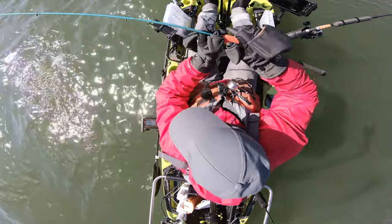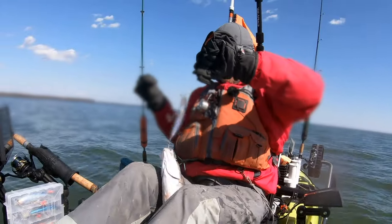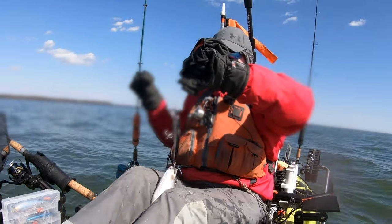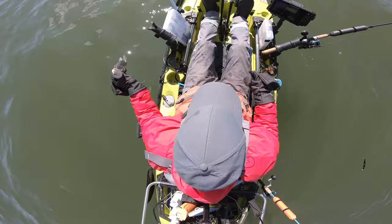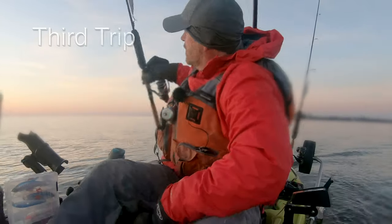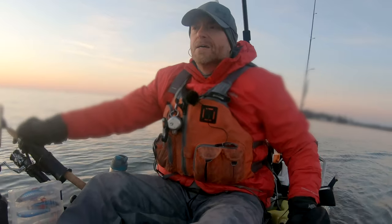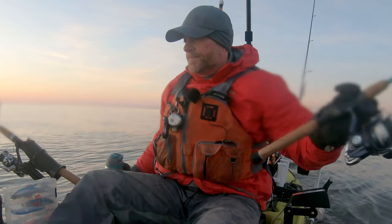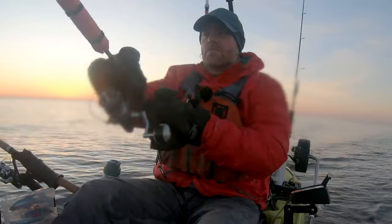All right, well, I'm fine to catch a Yo-zuri fish. Even if you are a little old shite, we got us a Yo-zuri fish. We're gonna start off with the Saltwater X-Rap 12 and Yo-zuri 3D Crystal Minnow. Water temperature 45, almost 46 degrees.